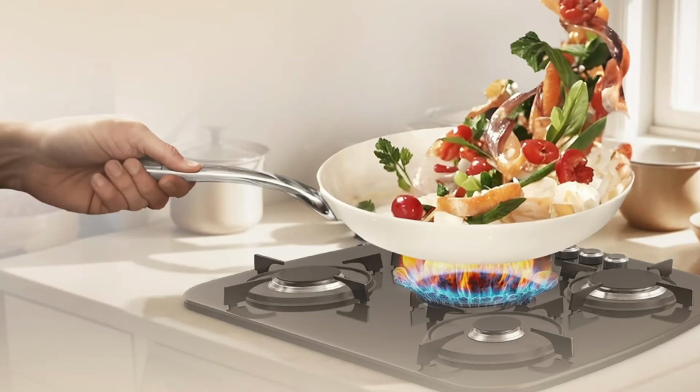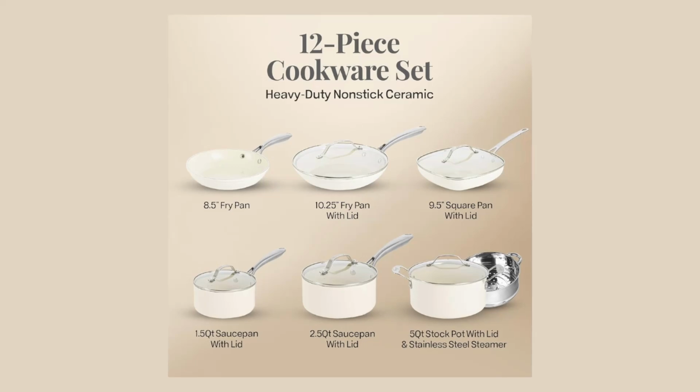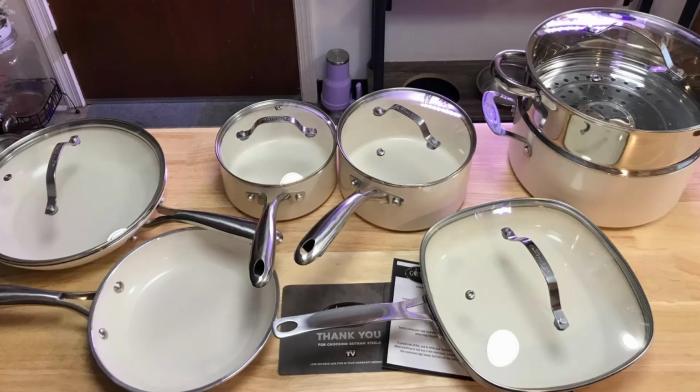Why choose Gotham Steel? Trusted by millions. With over 30 million satisfied users worldwide, Gotham Steel's reputation speaks for itself. Their dedication to improving kitchen performance is evident in every product.